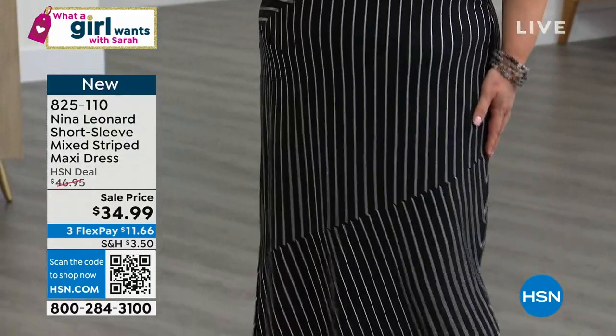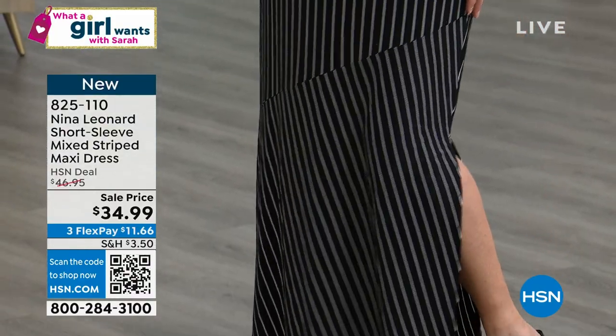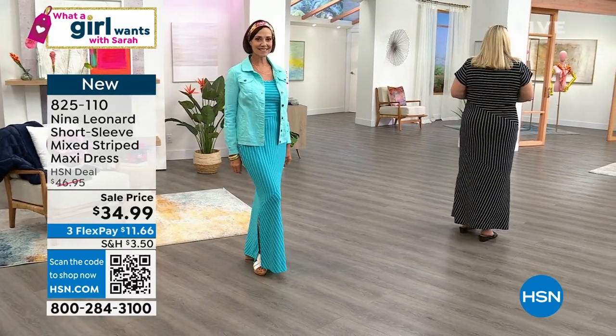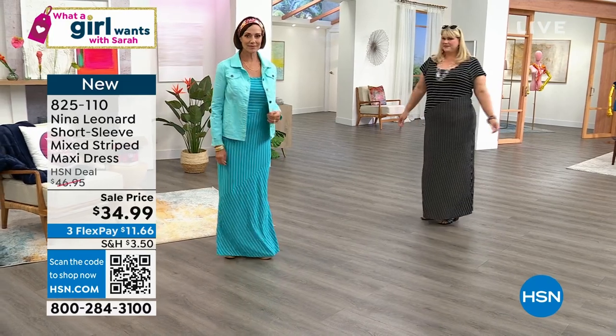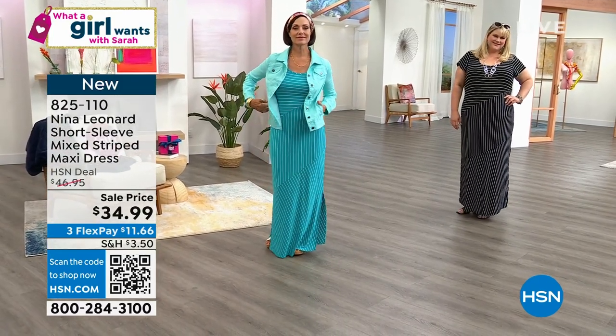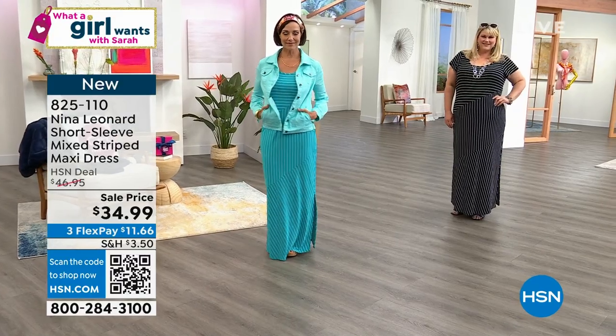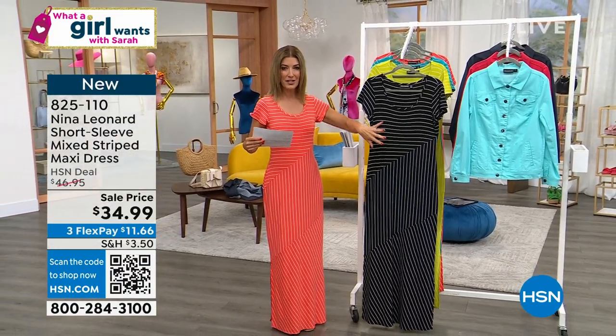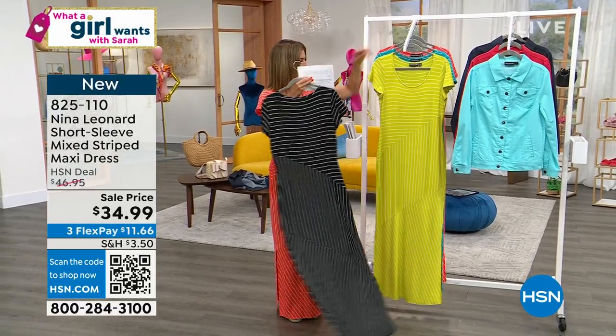It's on sale for $34.99. There's a little slit on the side. There's fabulous angles. It hugs your curves, but it's stretchy. It's soft. And you can get it home today for three flexible payments of less than $12. Here is the black. I love a great black and white. So refreshing, so fun, always timeless.